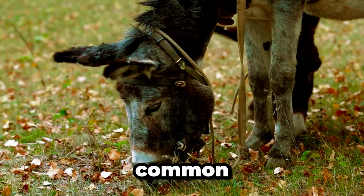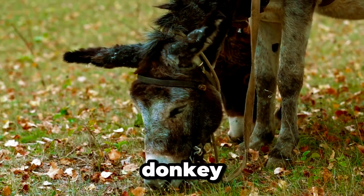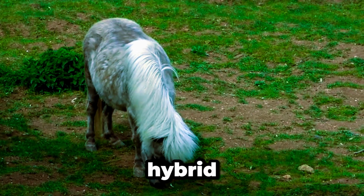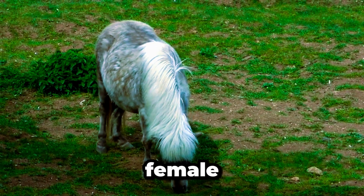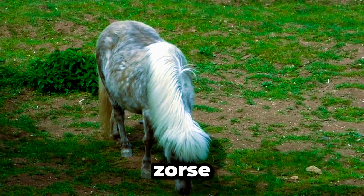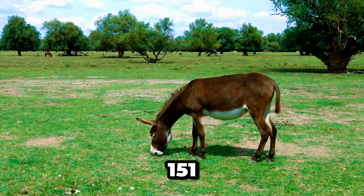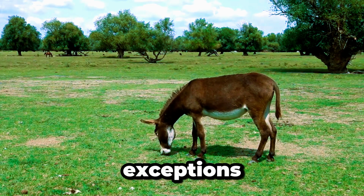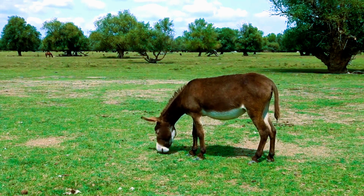Horses can crossbreed with other members of their genus. The most common hybrid is the mule, a cross between a jack, a male donkey, and a mare. A related hybrid, a hinny, is a cross between a stallion and a jenny, a female donkey. Other hybrids include the zorse, a cross between a zebra and a horse. With rare exceptions, most hybrids are sterile and cannot reproduce.